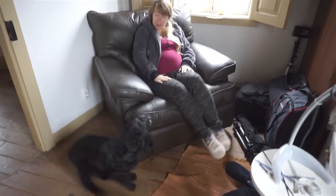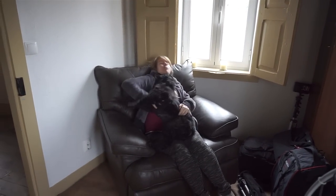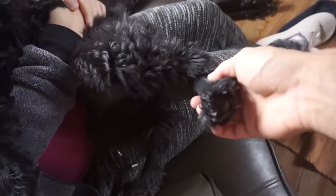Mummy's decided. Spring! Mummy's decided to have it this way round. Ooh, she looks really big. Why you look so big? Like a big dog. Almost a small lap dog, really. Look at those furry legs.